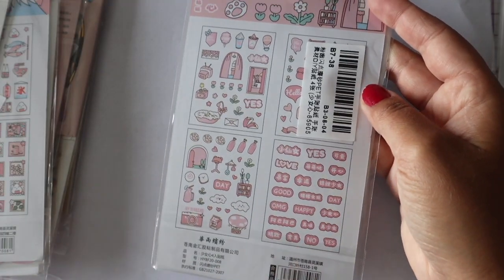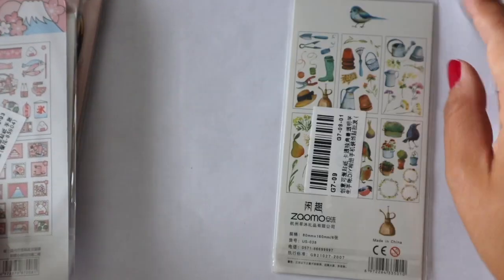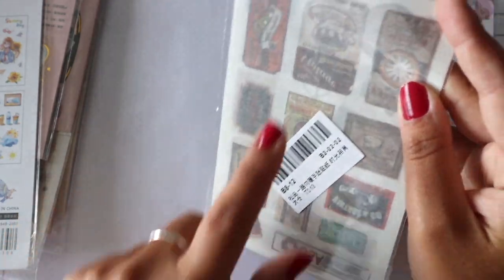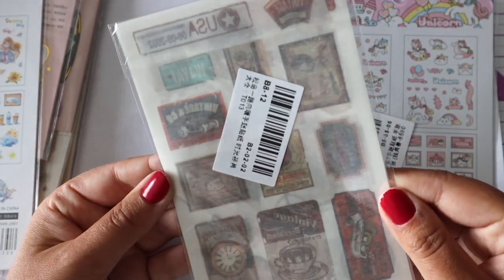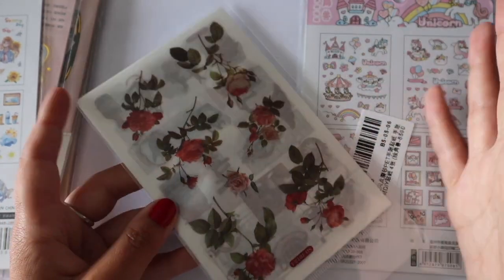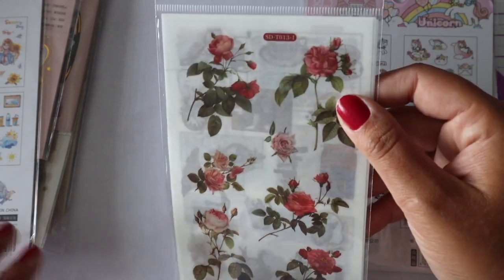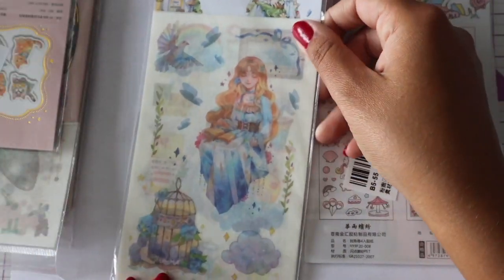And then we also have some sentiments. A gardening. This has 6 sheets. This has another 4. These ones are my favorite. I have so many of these. This one is not showing the previews, but there's 6 sheets of different kind of vintage and like Victorian style stickers in them with the similar drawing and similar coloring techniques.